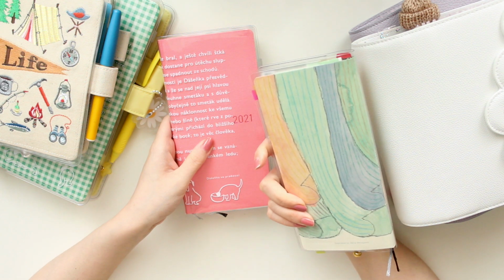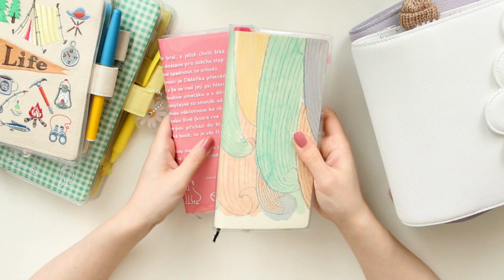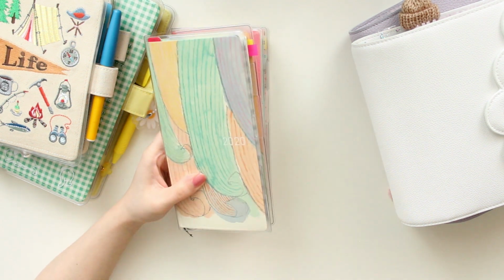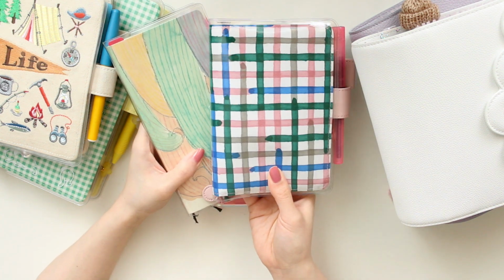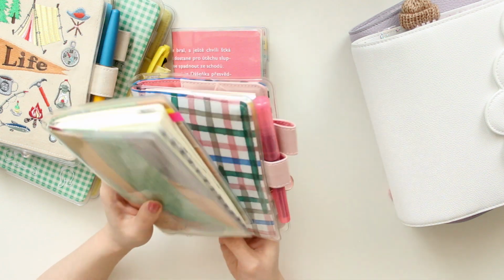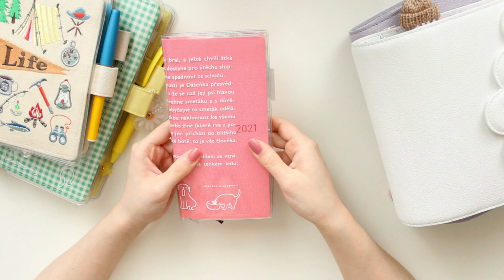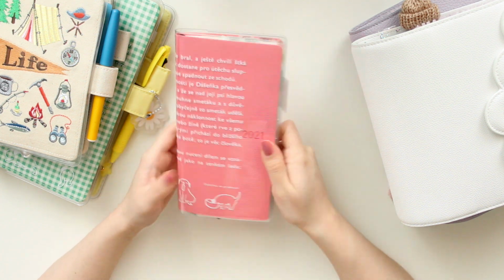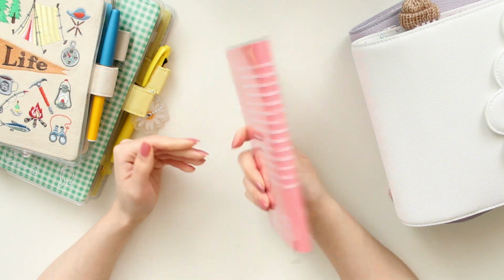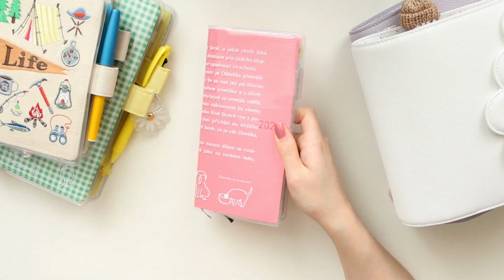Correct me if I'm wrong, but it is illustrated by Akira Minagawa, of Minä Perhonen. So the same person that designed this is the same person that designed these textiles, so I really like the combination of both of these. So that's why I'm kind of sad to finish this up in 2020. But for 2021, I am using a plain cover weeks. This is the Cherry Blossom, and on top of it I have the Desenka clear cover, which is really cute. I also have it here on my A5 cousin.